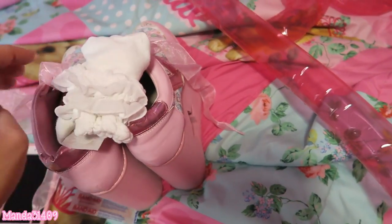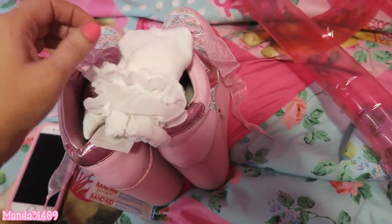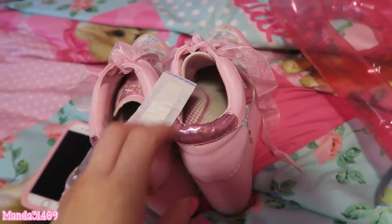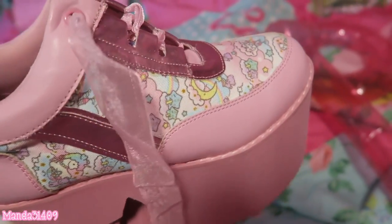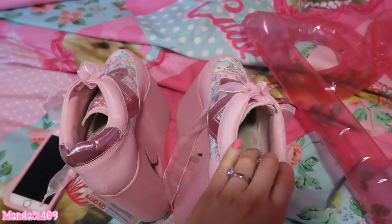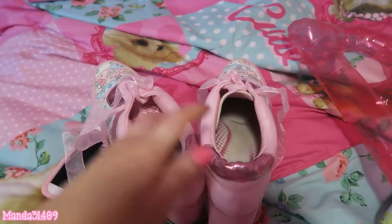And then, of course, I will be wearing some frilly fluffy white sockies. So I'm gonna go ahead and put those on real quick. I just wanted to show you these up close and personal because I can't really show them once they're on my feet. So yeah, there they are, and I'm gonna get dressed now.